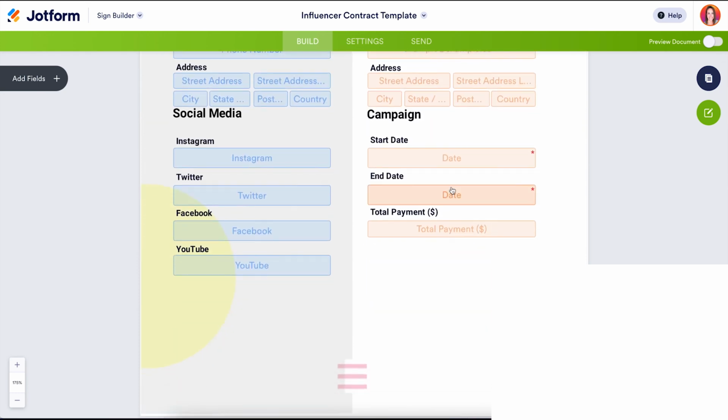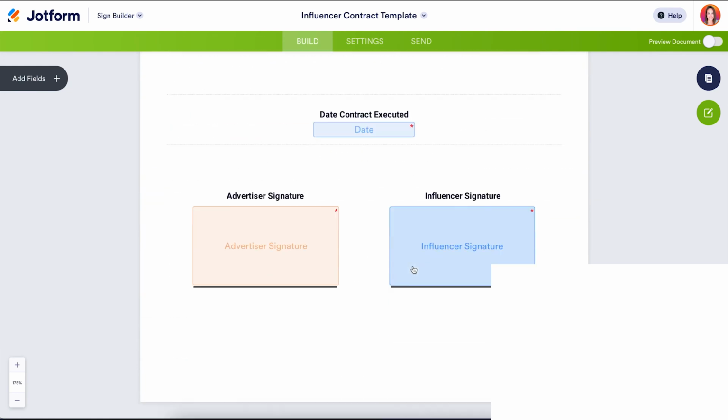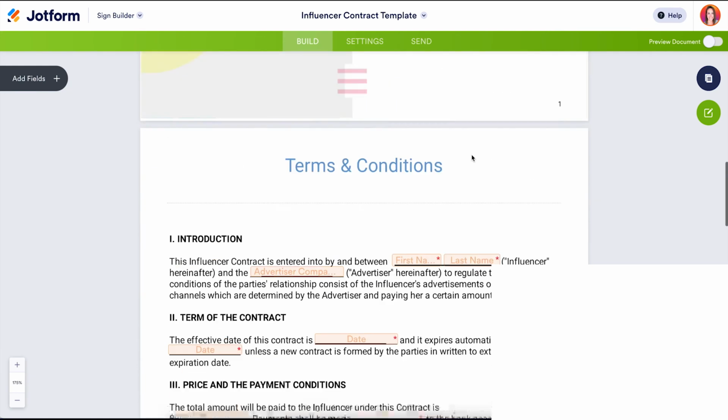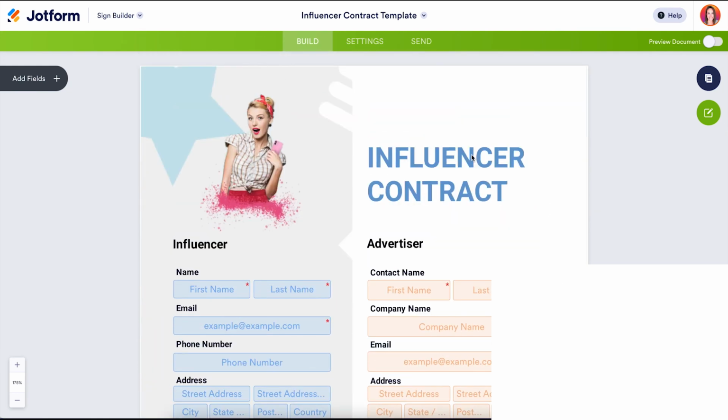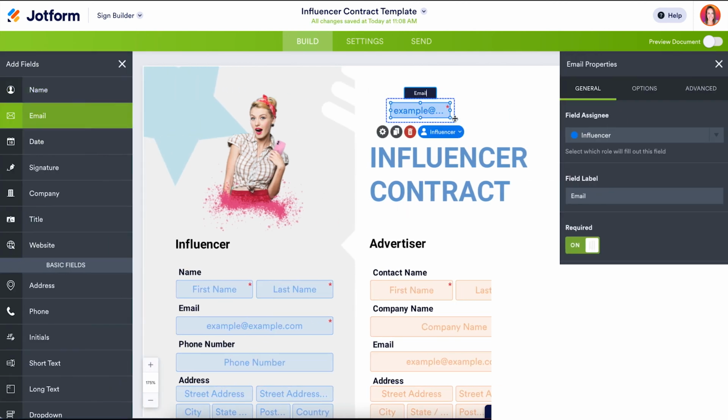You can start by choosing from over 600 ready-made e-sign document templates or upload your own file. The drag-and-drop editor makes it easy to customize fields, assign roles, and update content without needing to mess with code. You can search for contract templates using keywords or browse categories, and once you find a template you like, you can preview it to see which fields are assigned to each signer. Everything is intuitive and similar to the Jotform form builder, so there's almost no learning curve.